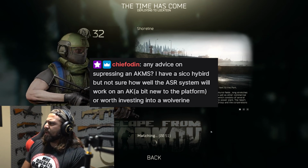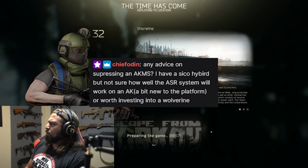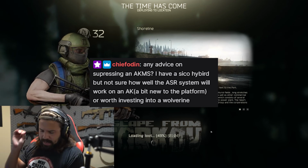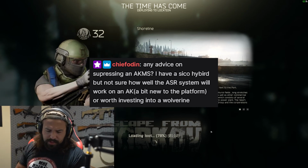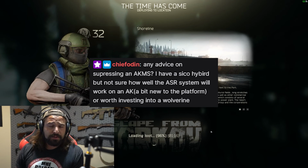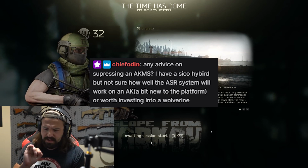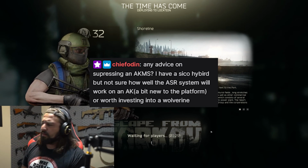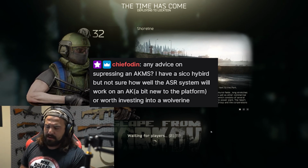Any advice on suppressing an AKMS? I have a Psycho Hybrid, but I'm not sure how well the ASR system will work on an AK. Or is it worth investing in a Wolverine? Yeah, if you're going to try to keep it classic, absolutely invest in a Wolverine. And I will go on record saying this: right now, currently in the United States, the Dead Air Silencers Wolverine is the best AK suppressor if you're not trying to do crazy stuff. Like, if you're not trying to do barrel work to your gun and do concentric threads, or send it to a gunsmith to make sure you get perfect suppressor-ready cans that are all concentric so you can use modern suppressors, the Wolverine is by far the best. So if you're just trying to slap a suppressor onto something like a Wasr, the Dead Air Wolverine is where it's at.